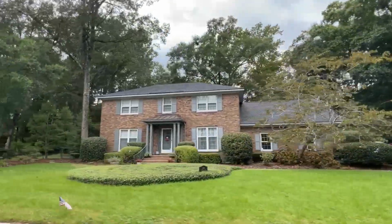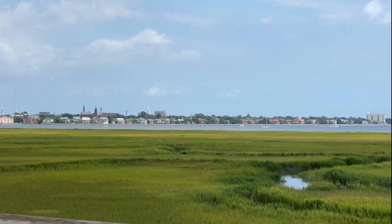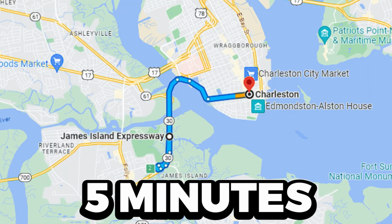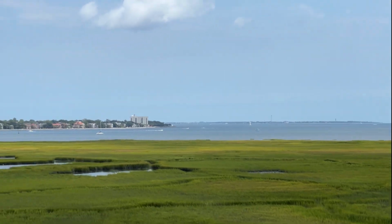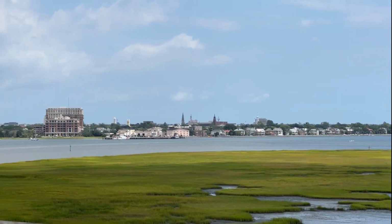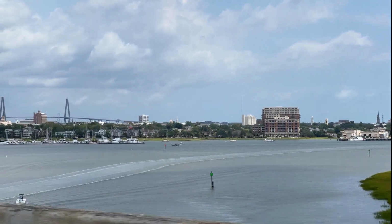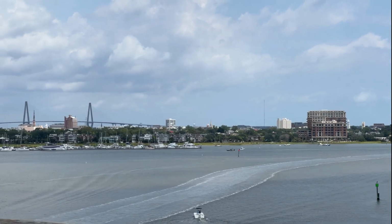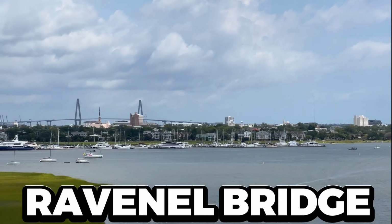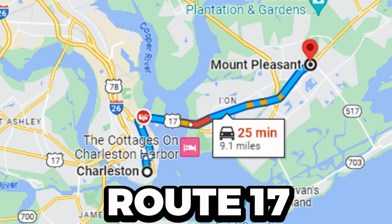By the way, let me show you how easy it is to get from James Island to downtown Charleston. You simply hop on the James Island Connector and you'll hit downtown in 5 minutes. It takes you to the west side of the peninsula, right to the medical district and the Safe Harbor Charleston City Marina. These views are gorgeous going over the Ashley River. You always see boats, incredible views of downtown, and the majestic views of the Ravenel Bridge in the background, which takes you from downtown to Mount Pleasant via Route 17.